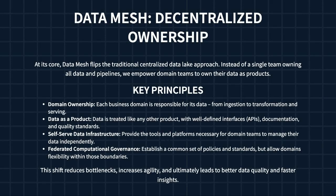Okay, let's talk about data mesh. It's a really interesting shift in how we think about data. Instead of having one big team handle all the data, the idea is that each business domain like marketing, sales, or operations takes ownership of their own data. They treat it as a product, with clear interfaces and standards. There's also a shared infrastructure to make this happen, but domains have a lot of freedom to do things their way, guided by some common rules. It's about breaking down silos and making sure the right teams are closest to the data they need.